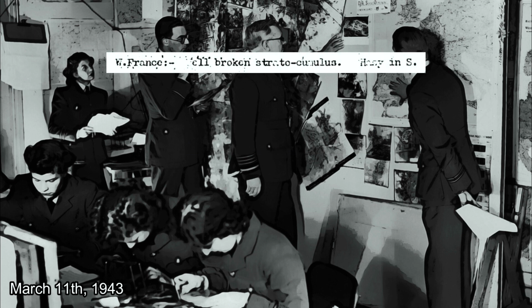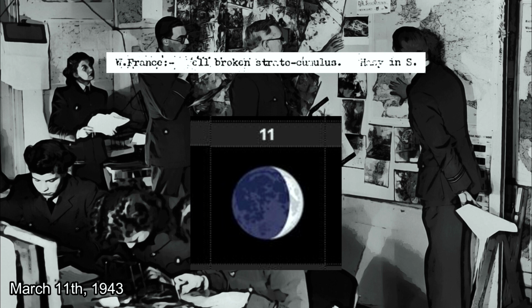Broken cloud is predicted over France before clearing out over Germany. The crescent moon will sit low in the sky until 60 minutes after 0 hour, increasing the visibility of the bombers to German night fighters.